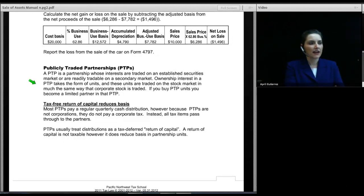And in addition to that, most partnerships do pay out regular quarterly cash distributions. However, because PTPs are not corporations, they do not pay corporate tax, and instead all of the items of income and loss that they have flow through to you as a partner. If the partnership has a profit, that profit flows through to you and you're supposed to report it on your tax return and pay income tax on it.